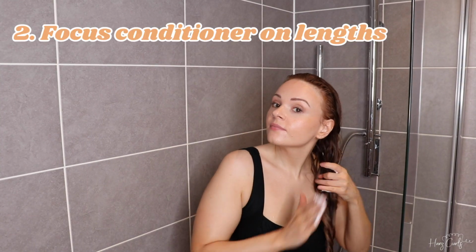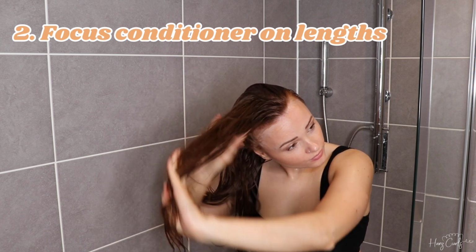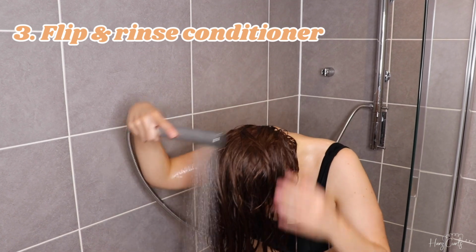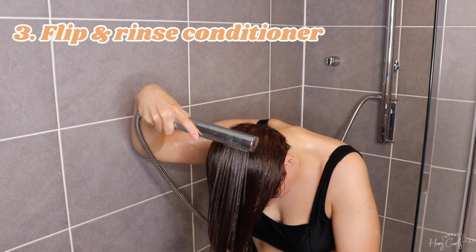Next up is conditioner. I'm using the Curlsmith multitasking conditioner. I apply it mainly to the lengths of my hair and work my way up to remove any tangles. This way my roots don't get overly soft. I'm now rinsing the conditioner out with my head flipped forward to encourage volume at the root. Some people find this helps add volume while others don't, so it's really up to you.